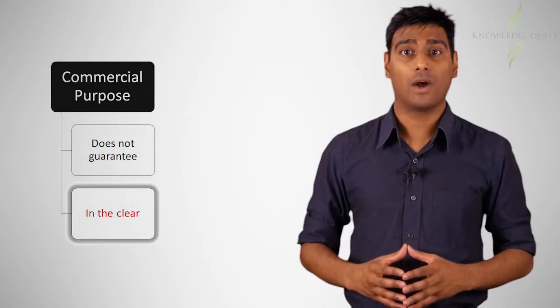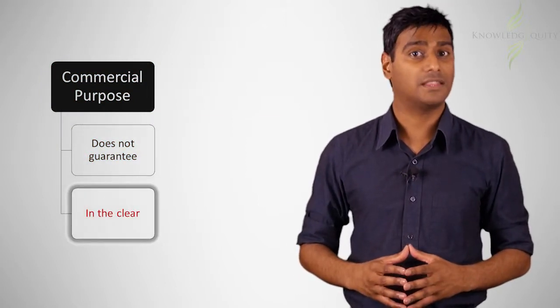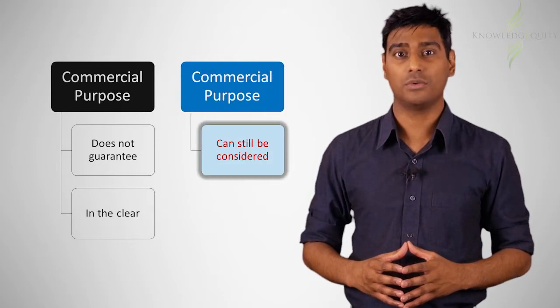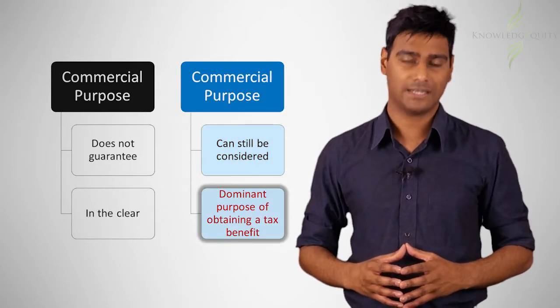The case of Spotless, the second High Court case on Part 4A, is also noteworthy because it made clear that it is possible for a scheme to both have a genuine commercial purpose while at the same time fulfilling the third requirement of Part 4A, that the scheme was entered into with the dominant purpose of obtaining a tax benefit.